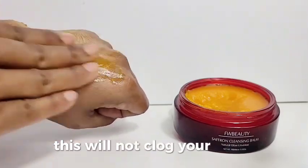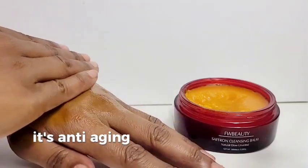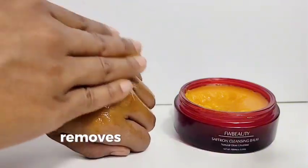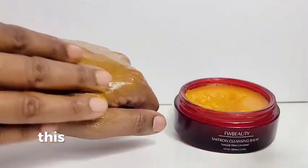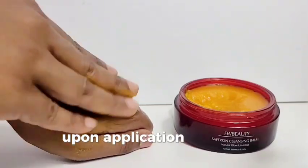This will not clog your pores. The key benefits are it's moisturizing, it's anti-aging. It will improve your skin tone, it improves the skin elasticity, removes even waterproof makeup. This transforms from solid balm to a silky oil cleanser upon application.